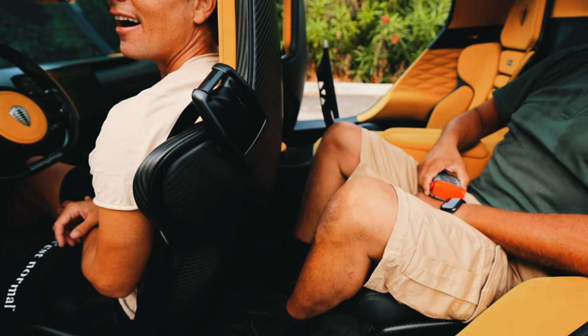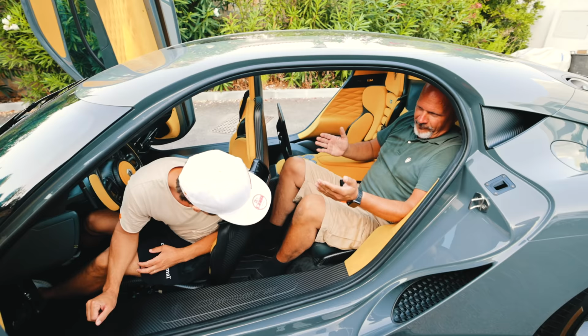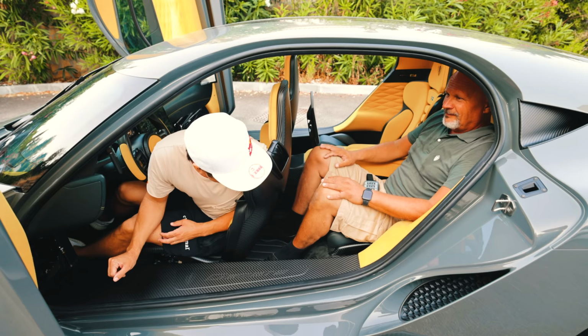Can you see here? No. It's amazing space. No way. And you see it cocooned here, so you can drive very crazy. I'm getting real confused here, because that's like more space than an Audi station wagon.